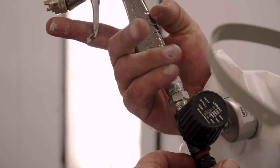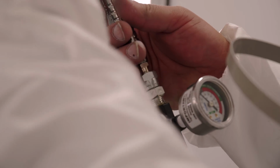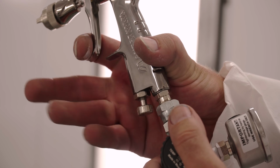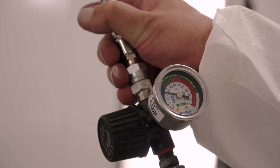All right, so I've got my LPH80. I'm gonna do some small spots. Instead of breaking out my big gun, I can get a little better detail with this quicker. Adjustment on the gun, wide open. And what I'll do is I'll pull my trigger back where I just have my air, and I'll set my pressure. That'll be my spraying pressure.